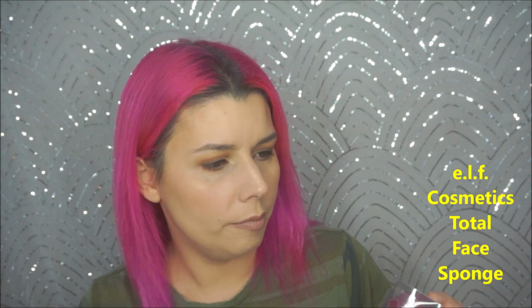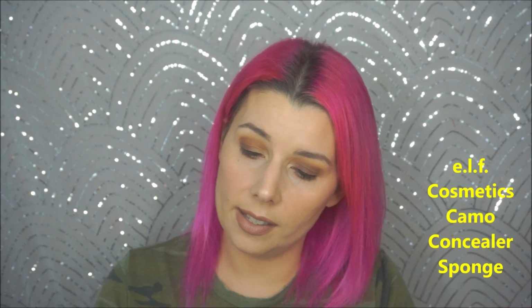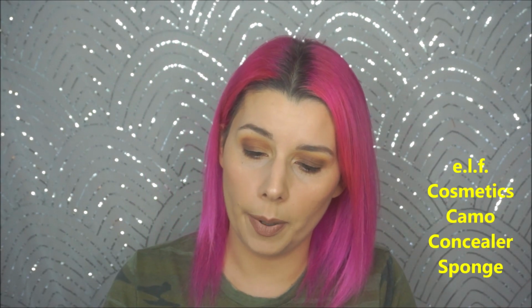The next are e.l.f. sponges. I've never used these. I'm pretty sure this is new and this is older. So this is the Total Face Sponge. You use it wet or dry. And this is the Camo Concealer Sponge, best with their Camo concealers. I've never used a sponge this shape or e.l.f. sponges, so I'm looking forward to seeing how these perform.